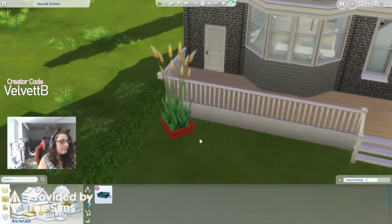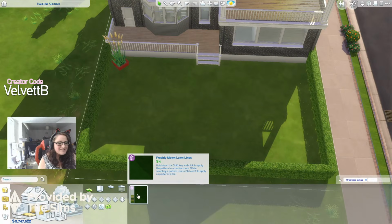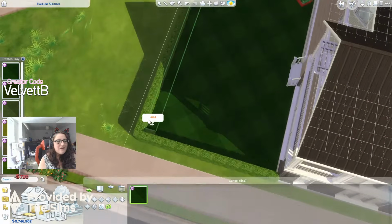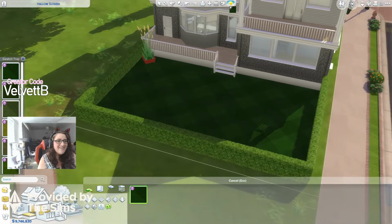So that's quite awesome. And then we did get a new flooring. I'm excited about this because this is freshly mown lawn lines. So basically this is a lawn with a pattern. And I'm hyped about this because sometimes I do patterned lawns, but you kind of have to do it yourself. And now I don't have to do it myself. So I think that's absolutely amazing.